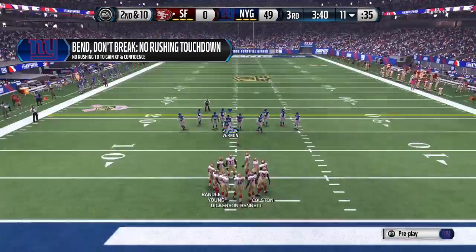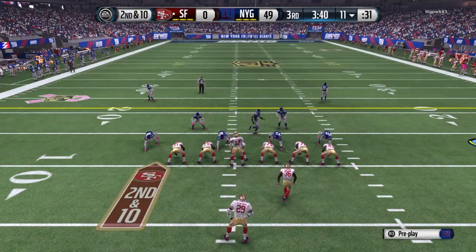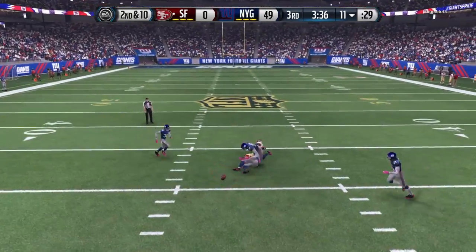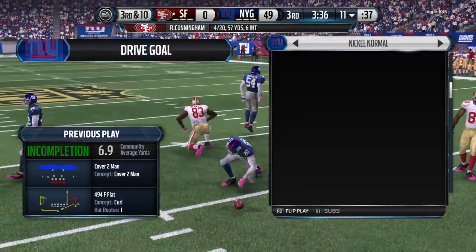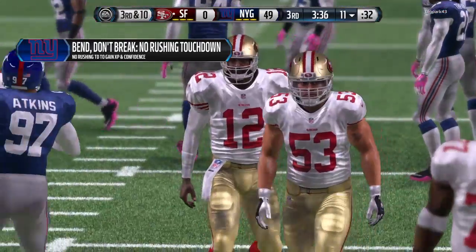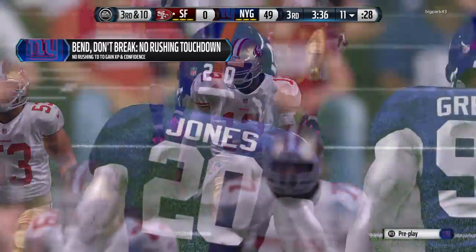Second down after the incompletion. The Giants with a nickel look here on defense. Throws the pass. Bennett had it but couldn't hold it as this goes incomplete. Easy to say that if your quarterback isn't having his best game, that sometimes it can be hard to overcome that. So kudos to the defense, but you know this is a quarterback who expects more from himself.